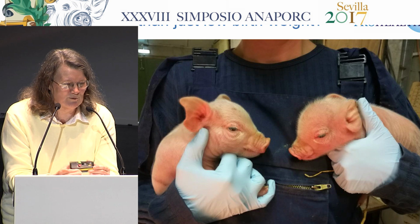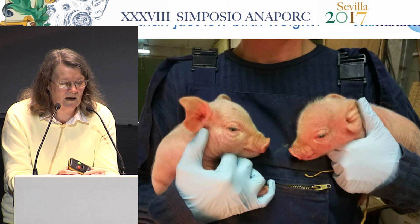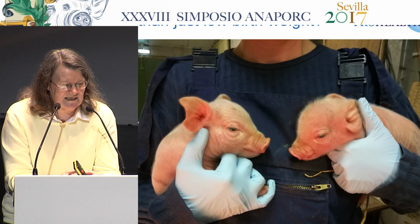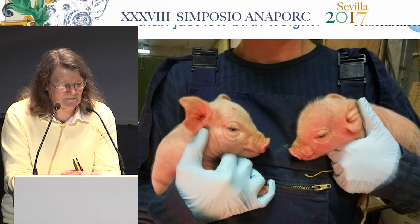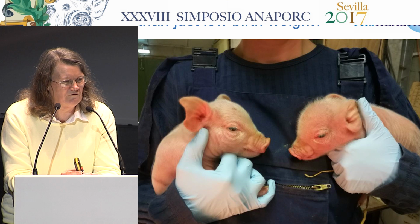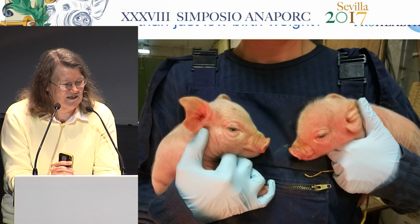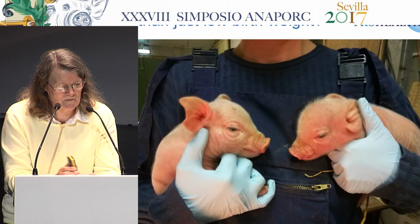So much for the mothers. What about the piglets? We all know that as we've increased litter size, we may get more piglets, but we get poorer quality piglets. We get an overall reduction in birth weight, and we get more variability within the litter in birth weight. Both of those things are not really very desirable for us.